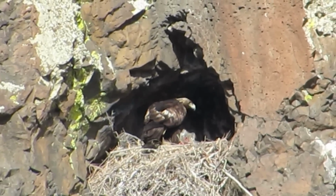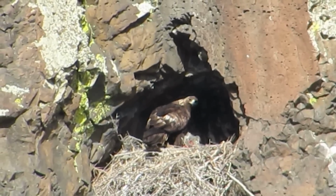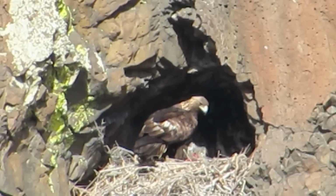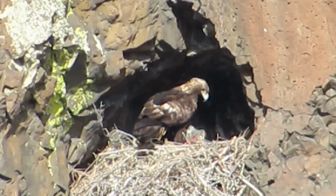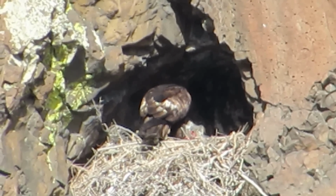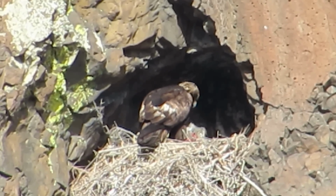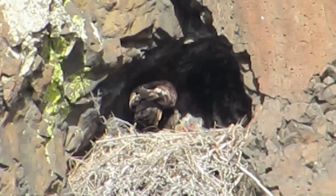She just landed and is looking down at the youngsters now. I'll come in just a little bit more here. There she is. You can see the beautiful golden hackles on her head now. The sun is hitting it just right. And she just sailed out for just a minute. She was feeding them earlier. And she's checking them all out here. We'll see what happens. Now she's moving around.